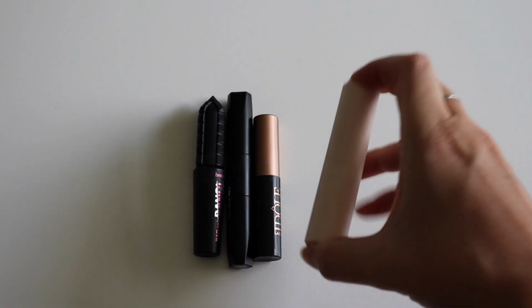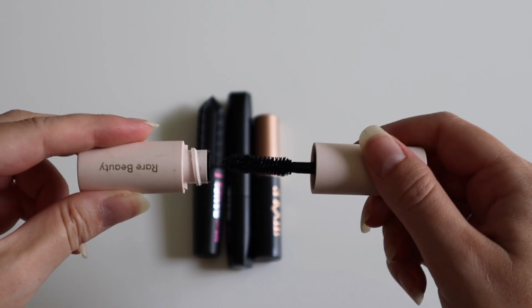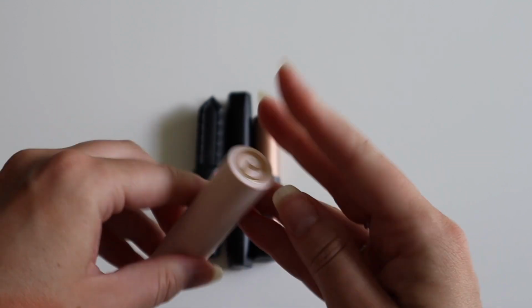And then we have the Rare Beauty mascara. Out of all the ones I tried, the Rare Beauty was my favorite. It didn't blow me away either, but it was my favorite. It was a nice mascara. So I am going to be putting that one in the keep pile as well.